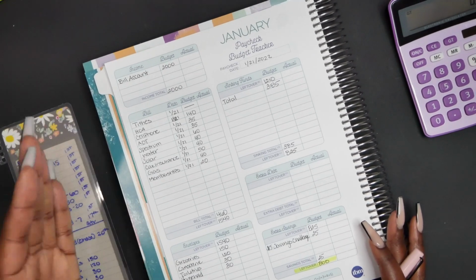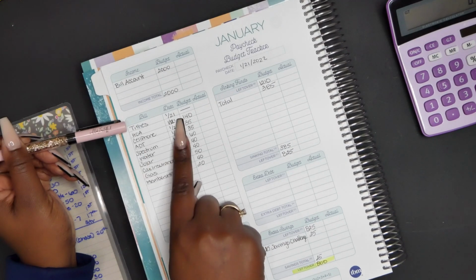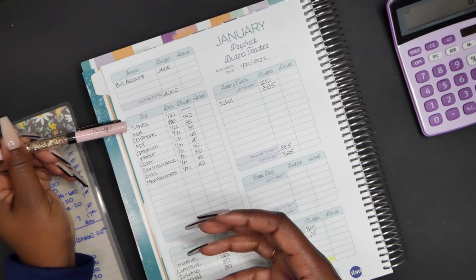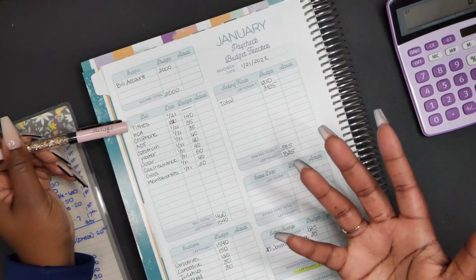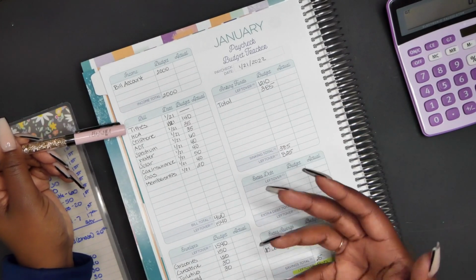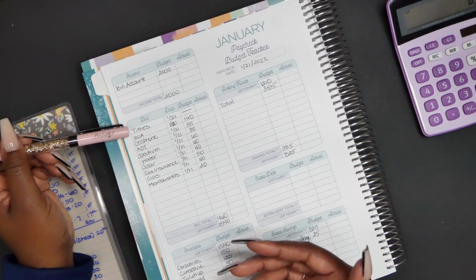Okay. Let's keep going. So it is very important for me to write tithes up here because I do give my tithes every 2 weeks, and it's the very first thing that I do so that the rest of my money is blessed.